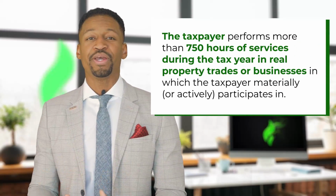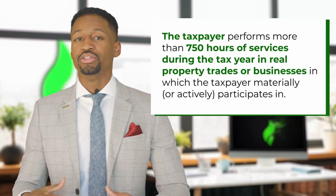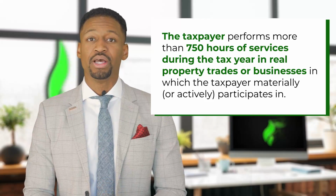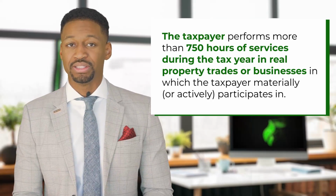Now, I won't bore you with all the rules and details, but I want to leave you with 2 important notes. Okay, so number 1, the taxpayer must perform more than 750 hours of services during the tax year in real property trades or businesses which the taxpayer materially or actively participates in, which basically means that you need to be working in real estate for about 19 weeks if you work a typical 40-hour work week. So yeah, you need to be doing a lot of real estate for real.